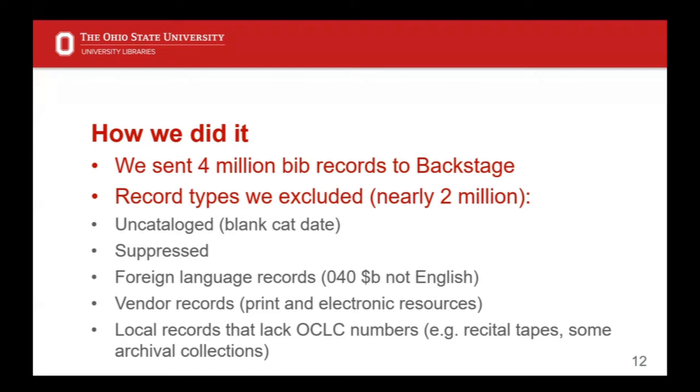suppressed bibliographic records, foreign language records, where the 040 subfield B was not English, ENG, vendor records, print and electronic resources that did not have an OCLC number in the 001, and local records that lacked OCLC numbers, such as recital tapes from the music school and some archival collections.